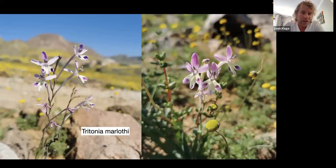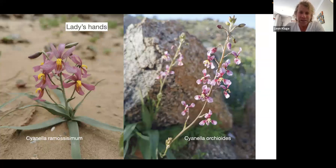And then Tritonia moggii, which is very, very rare to see and only flowers after a good season of rain. We were very lucky to see them in the field. And then always a very elegant bulb, and we have them all throughout the Cape, different species of them, is the lady's hands, or Cyanella. So Cyanella ramosissima must have been the most beautiful one. Tiny little thing, but the color was so bright, and the yellow and the pink played so well in the sun. It's quite spectacular. And then Cyanella orchidiformis, which looks like an orchid erupting out of the desert.